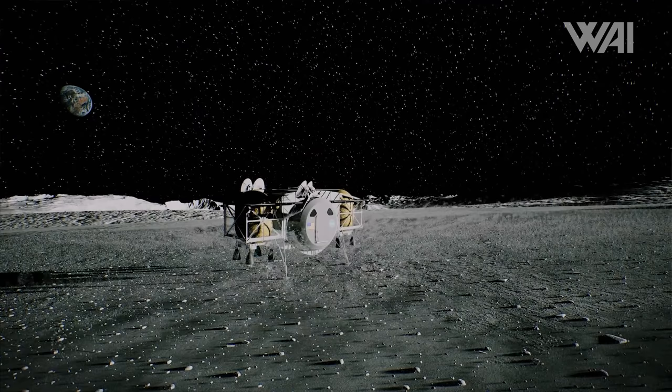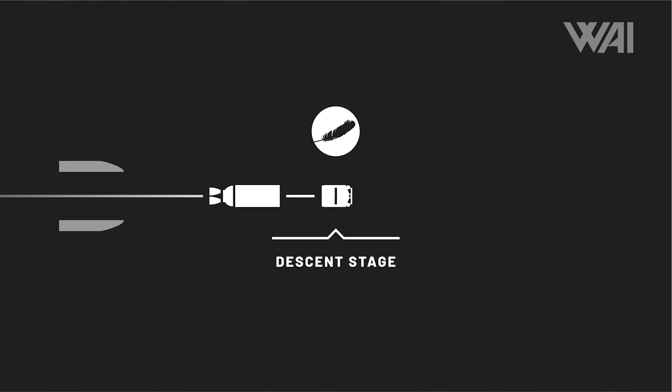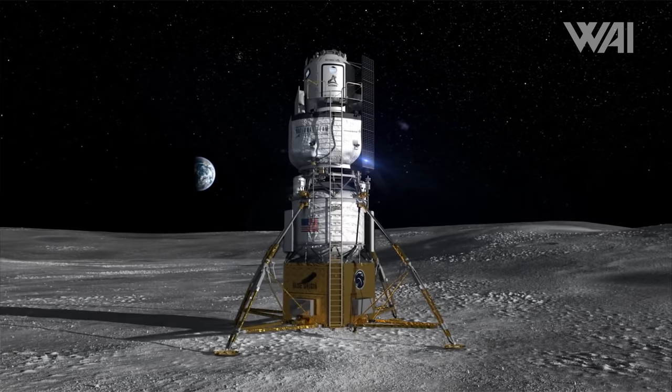A clever design. The national team, consisting of Blue Origin, Lockheed Martin, Northrop Grumman, and Draper, had a three-stage approach. An ascent stage with a cabin, a descent stage to carry everything to the lunar surface, and there was a transfer element included, supposed to carry the lander from the gateway orbit down to a low lunar orbit for a landing and the ascent stage back up to the gateway.